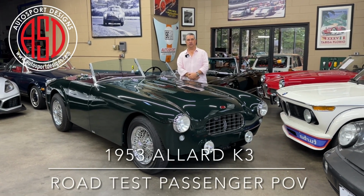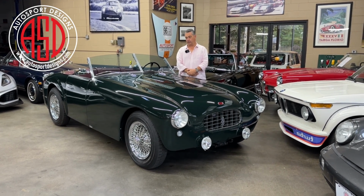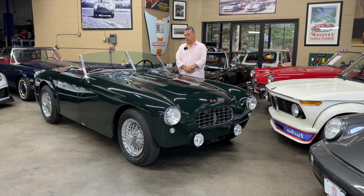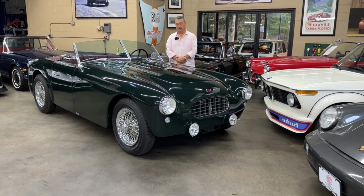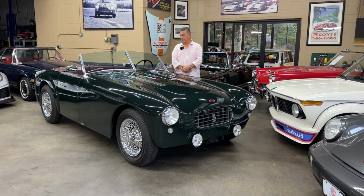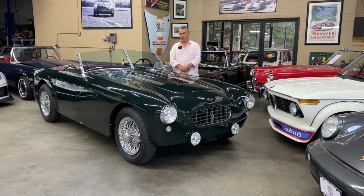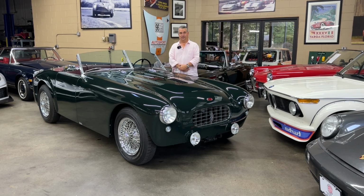Today we have a really special Allard K3 Roadster with a Cadillac 331 power plant that gives it an ample amount of horsepower. It is well known on various vintage tours it's been on. It has been collector owned. It is exceptionally restored. It has the advantage of being uprated with a 5-speed gearbox, and pretty special car that we're going to take for a ride. So I hope you enjoy.